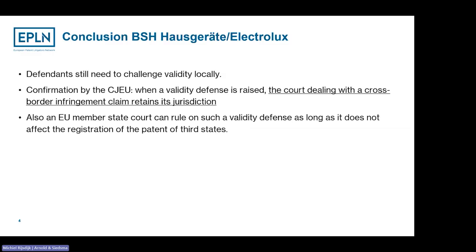So this means that even for non-European Union states, the court confirmed that Article 24 does not limit European Union courts' jurisdiction over patent infringement actions involving non-European Union countries, enabling claims to proceed for defendants located within the EU, even when the infringement occurs outside the European Union and validity is raised as a defense.